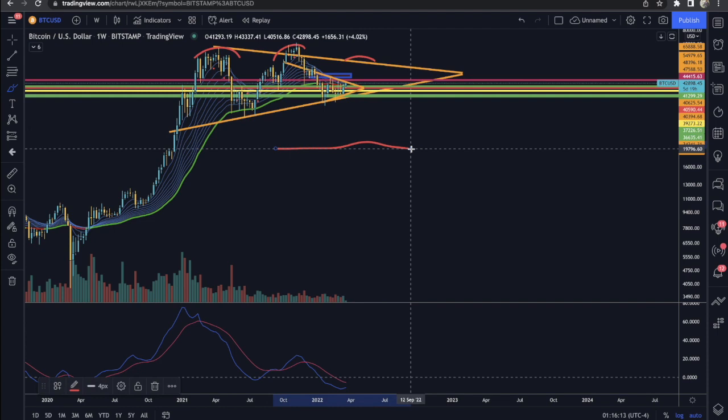Which is that old $20,000 level, which is still a little bit over a 50% correction, which would shake a lot of people out of their positions and open up a lot of free Bitcoin for these whales to take advantage of and buy for cheap.